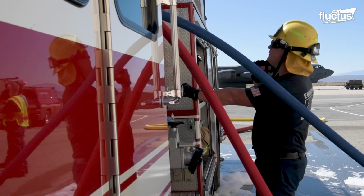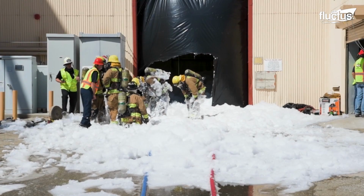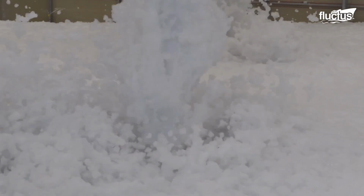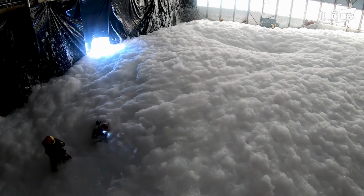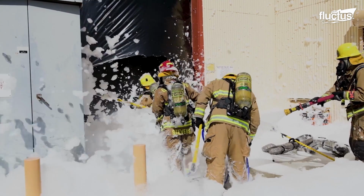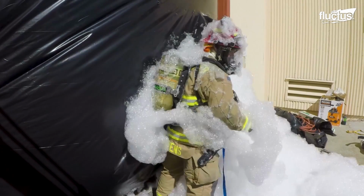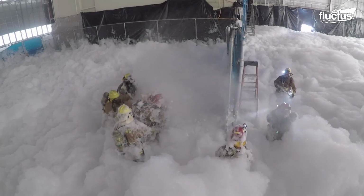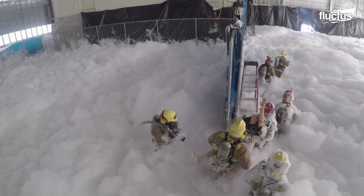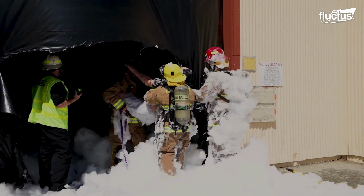A team of firefighters from the Edwards Fire and Emergency Services conducted a search and rescue training session at Edwards Air Force Base, California. The foam hit the ground and expanded inside the hangar, hiding the dummy in a cloud of foam. The firefighters used their hoses to carve through the foam, allowing them to enter the hangar. At first, it was difficult for the team to find the dummy stuck within a vast blanket of foam, but eventually, they located it and pulled it out of the hangar.